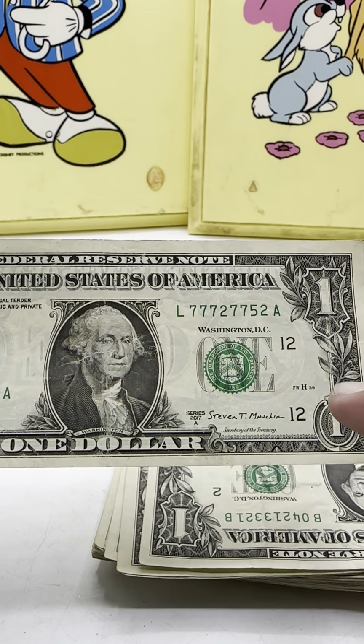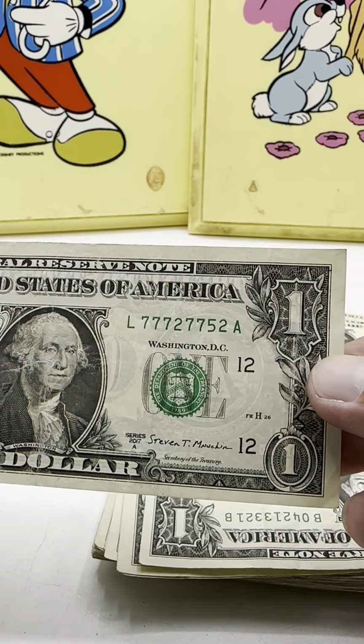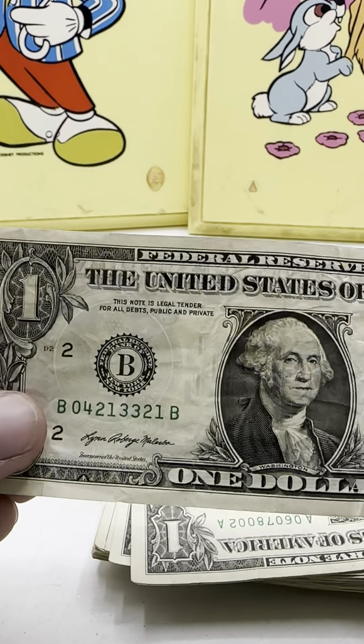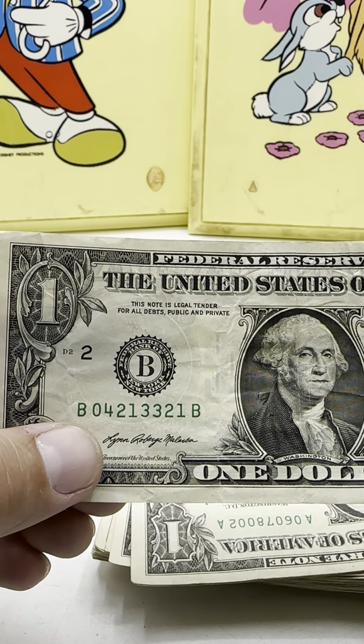Trinaries are only 3 numbers in the serial number. You can see there's only 7, 2, and 5, and this bill is in beautiful condition. It's structured well. Keeping that. Another $4. Okay.